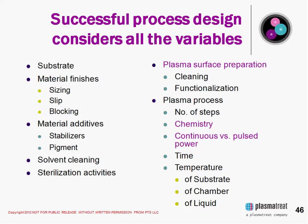As we practice plasma, it's cold gas, so we control the temperature so we can work with polymers. Sometimes, depending on the material that you're working with, you may need to further cool it or possibly heat it. What's the temperature of the chamber, and what's the temperature of the liquid that we need to introduce as a vapor?